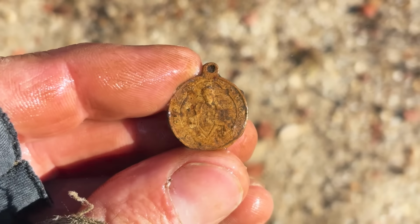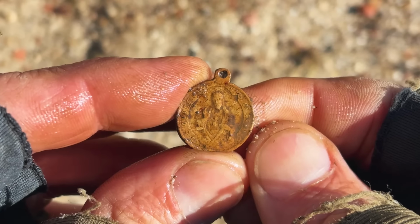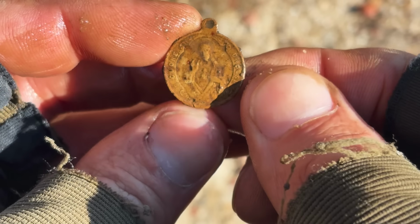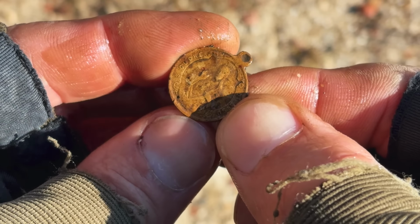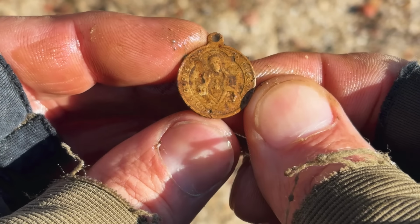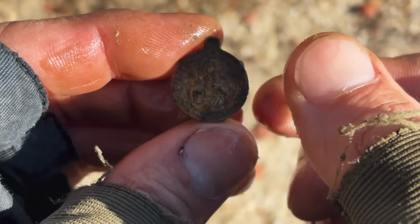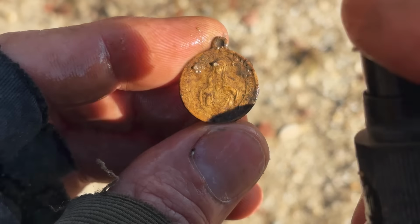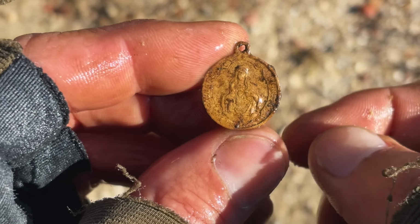As we take a look at it here, we can see that there are some images on this coin-sized metal. This is what we would call a religious medal, or sometimes a medallion. Looking at the imagery here, it appears to be the Sacred Heart. It seems like both sides are very, very similar, and this could have been worn on a necklace by itself or even added to a rosary.